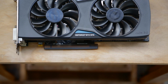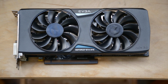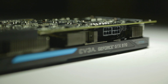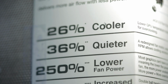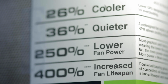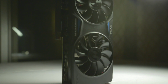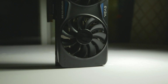Well, first looking at EVGA's new GPU, the GTX 970 FTW, or For The Win Edition, we see that they have completely redesigned their ACX cooler. The heatsink follows the 970's architectural lead by becoming even more efficient than its predecessors. It's made the fans 36% quieter, 26% cooler, with an insane 400% longer lifespan of the fans. By using swept fan blades, double ball bearings, and an extremely low power motor, these fans are capable of delivering even more airflow with less power.